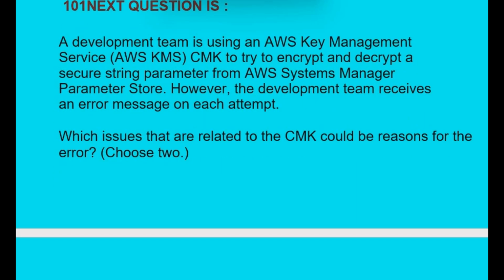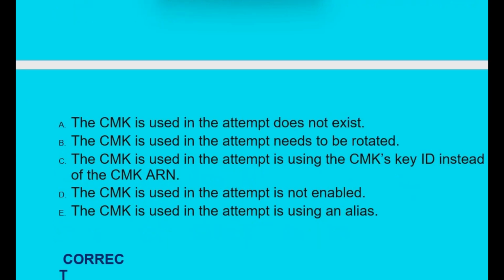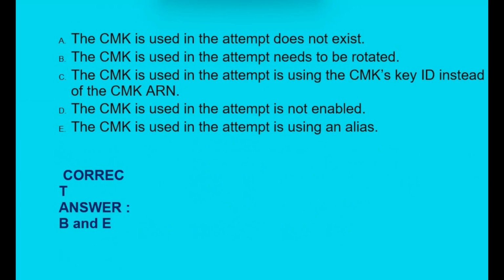Choose two options. Option A, the CMK used in the attempt does not exist. Option B, the CMK used in the attempt needs to be rotated. Option C, the CMK used in the attempt is using the CMK's key ID instead of the CMK ARN. Option D, the CMK used in the attempt is not enabled. Option E, the CMK used in the attempt is using an alias. Correct answer is option B and option E.